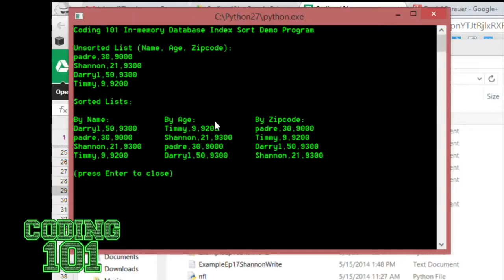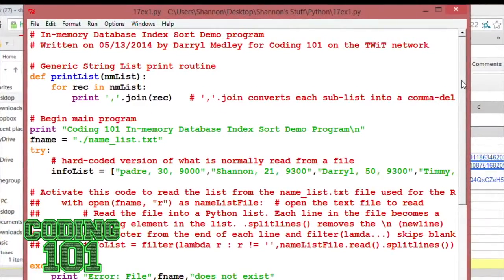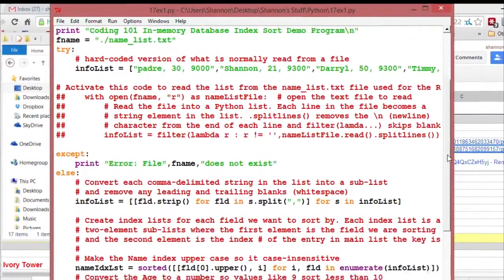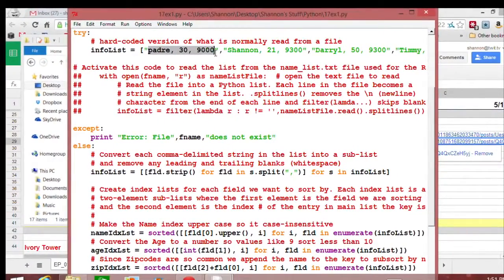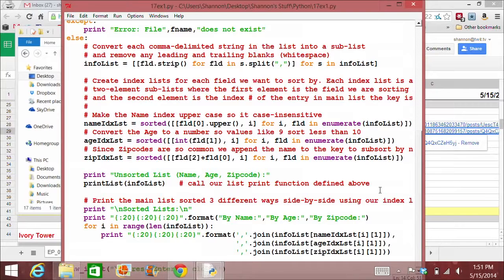So if I hit enter to close, I'm gonna go ahead and show you what his code looks like. So it's a little bit advanced, but he has a lot of notes in here. So read the notes, it's very helpful. But basically he has name.list.txt, and then he has this list of people, their ages, and then their zip code, whatever that might be. I think he's from Europe, given it's four digits in the zip code. And then it outputs that information into the organized lists for you by age, by zip code, and by name.